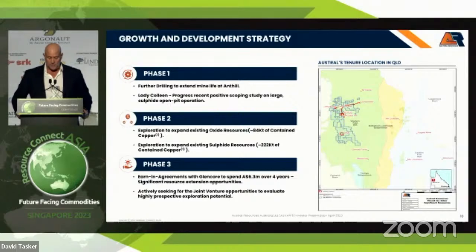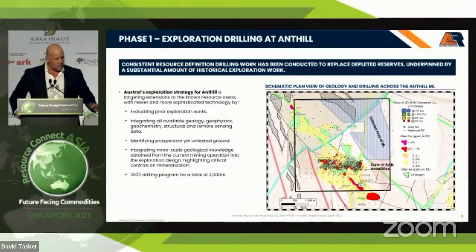Our team has been drilling Anthill. So this is a slide on Anthill 2.0. The drilling we did last year really gave the team a real gauge on where they should be heading next. They've designed a strong continuous trend of copper anomalies forming an envelope showing the potential to host economic mineralization, as shown on the slide here.